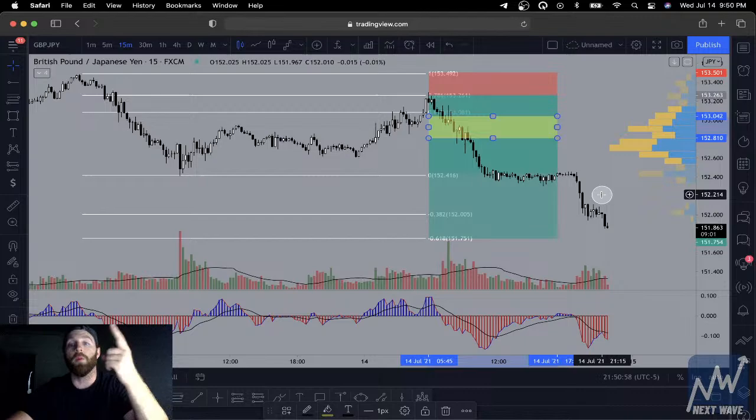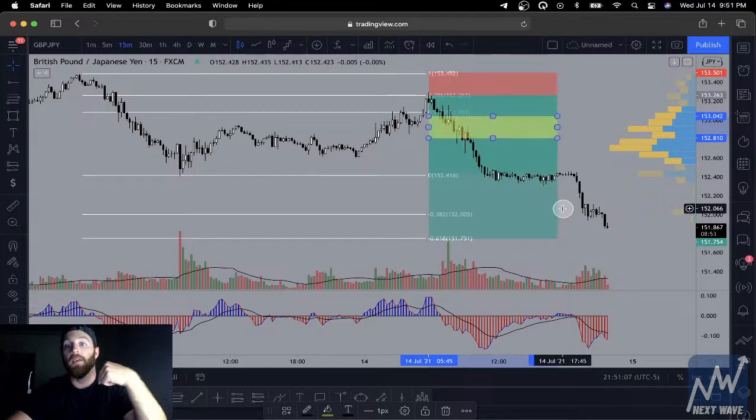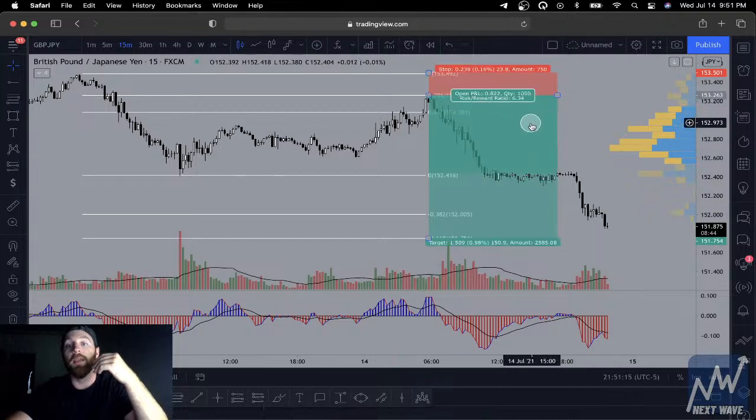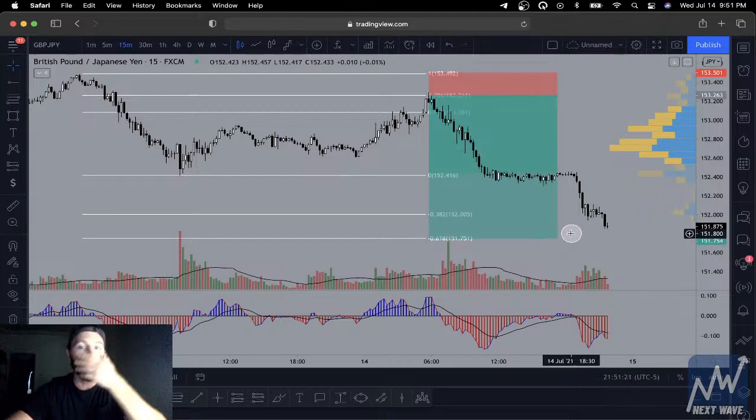So say you risk 1% and you take half off. Now you still have 0.5% running, and if 0.5% runs all the way to 6 to 1, you're going to make 3 more percent. So you already bagged 1%, and you can make 3 more percent. So that's why I like to take these trades, because you can ultimately end up with a 4% winner if you risk 1%, 8% if you risk 2%.